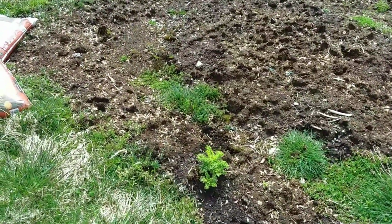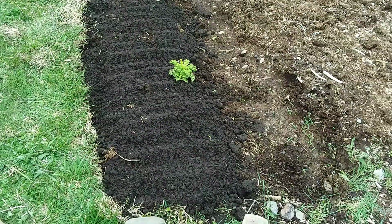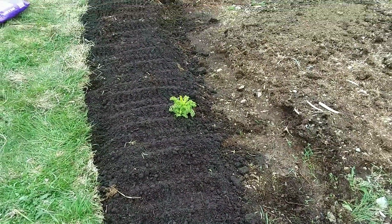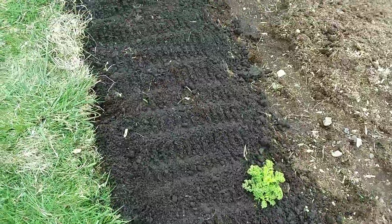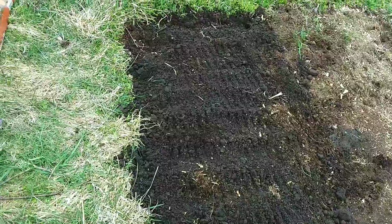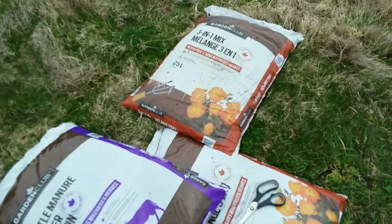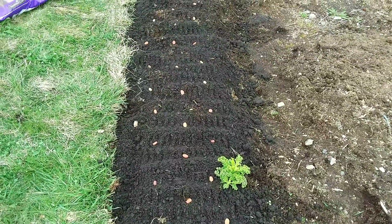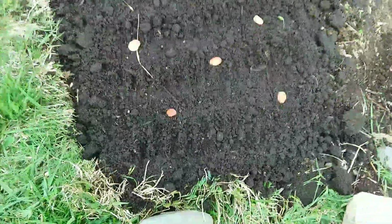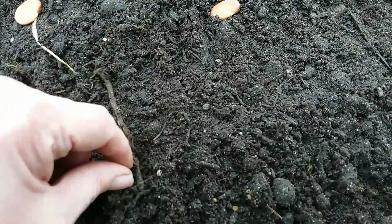So I've decided to put my broad beans in this space this year. So I've planted 35 broad bean seeds, 6 inches apart, 2 inches deep.